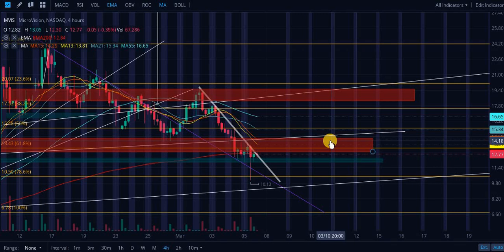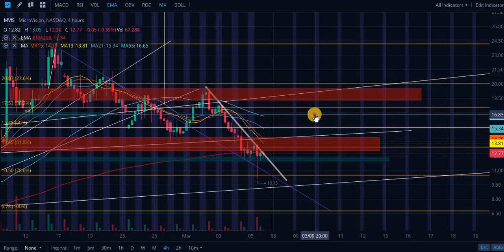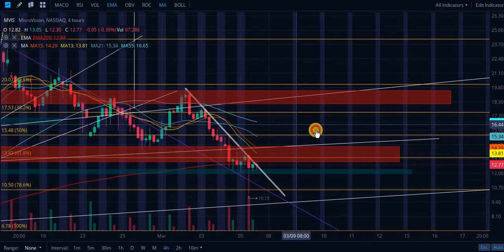MicroVision technical analysis, fundamental statistics, some buyout reasoning, then the case for an imminent buyout, along with reviewing my current positions and the price action. Starting off with the price action, we are currently right now.